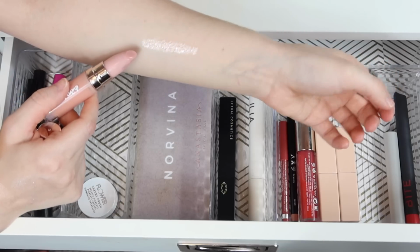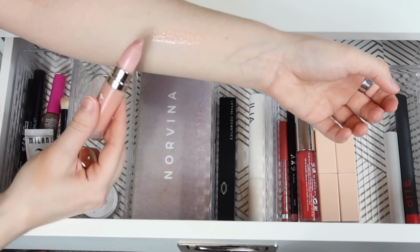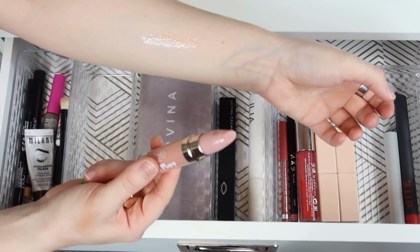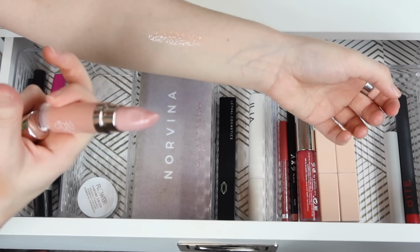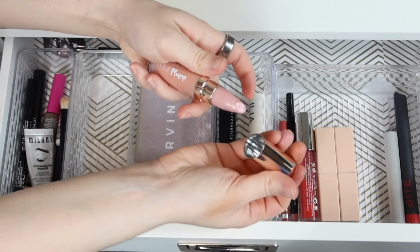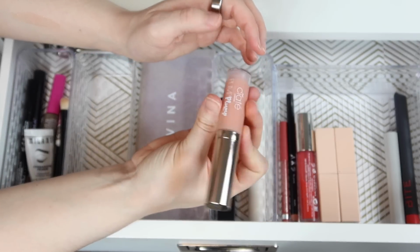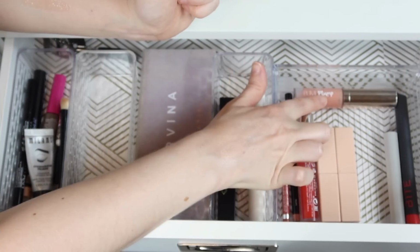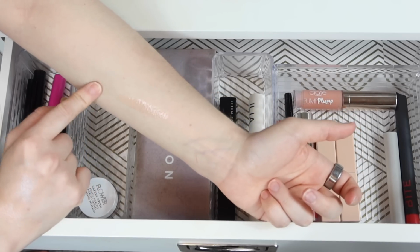So this is the shade Blossom. You can see it's a really pale milky pink. It kind of just looks like a clear gloss on my lips. It's not a painful or really tingly plumper, but the longer you have it on, it does start to have almost a slight minty feeling on your lips. It's a subtle plumping feeling, but I did feel like it made my lips look a little bit plumper. So that's been nice. I'm gonna keep this in here and keep playing with it because, like I said, I've only used it one time. But so far, I'm definitely enjoying it. I don't think I've tried a lip product quite like that before.